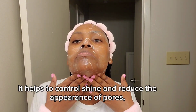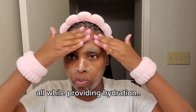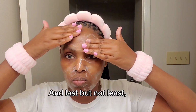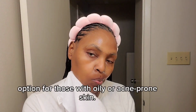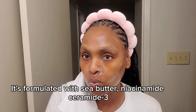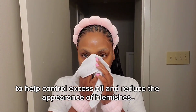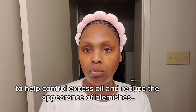It helps to control shine and reduce the appearance of pores, all while providing hydration. And last but not least, for those with oily or acne-prone skin. To help control excess oil and reduce the appearance of blemishes.